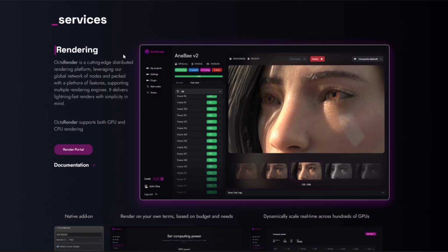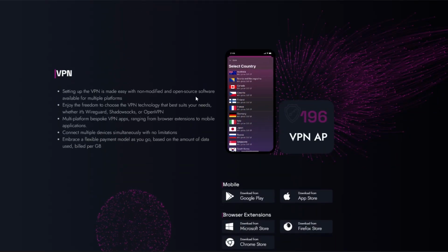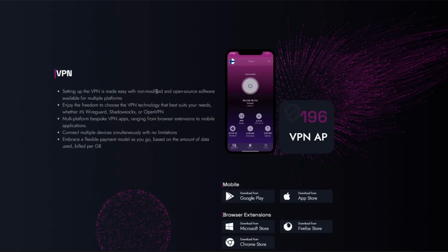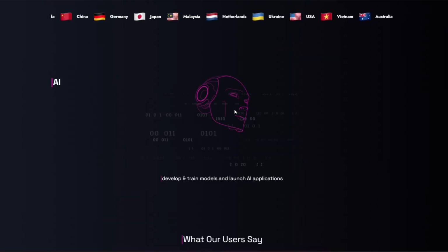So we have the services that they provide. It's kind of like a Dynex thing where it's computing and then a layer of cryptocurrency under it. We have rendering, which is OctaRender, a cutting edge distributed rendering platform. We kind of know what that is if you're in the space. Then below that you have VPN. As I said, setting up a VPN is made easy with non-modified open source software available from multiple platforms. And then lastly, they have AI. I know that they're going to be adding a couple more things later down the line on the roadmap, but right now these are the three that they offer: AI, rendering, and VPN.